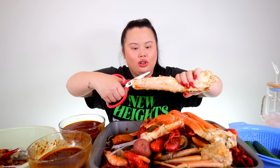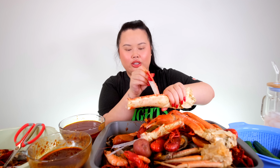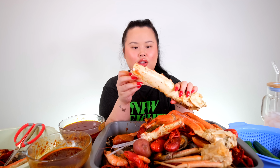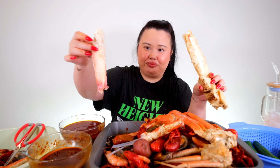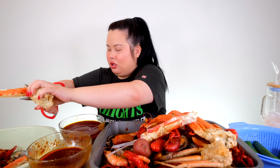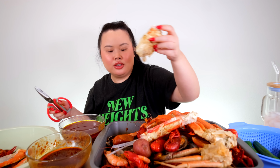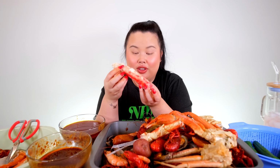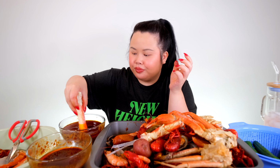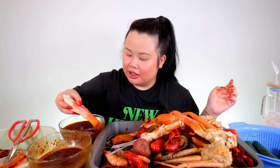Ooh, this one seems meaty. Like, look at the knuckle on this thing, you guys. Oh my gosh. Holy shit. That is wild, bro. Surprise, surprise. I present to you king crab meat. Bon appetit.